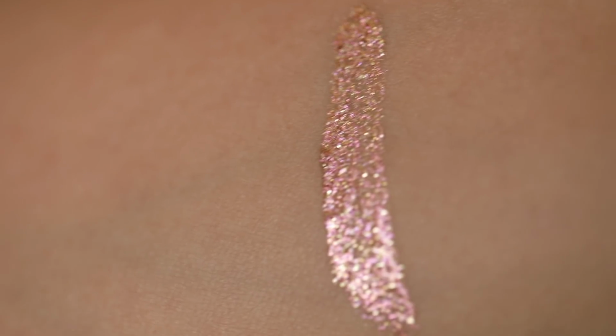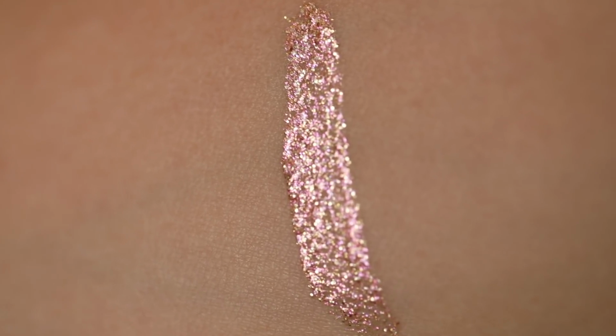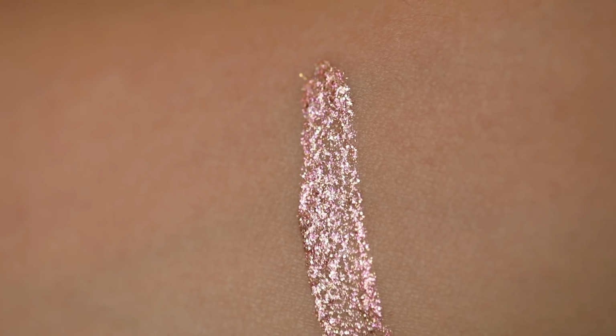I just love the color of this liquid eyeshadow. It gives the most pretty pinkish gold shift kind of glitter on your eyelids, and I actually find that I can pull this off during the day. Obviously I like wearing it when I really want a big impact on my eyes. I'm wearing it on my eyes today, but if I just add a little bit to the inner tear duct area on a neutral day look, it just adds a little bit of sparkle.